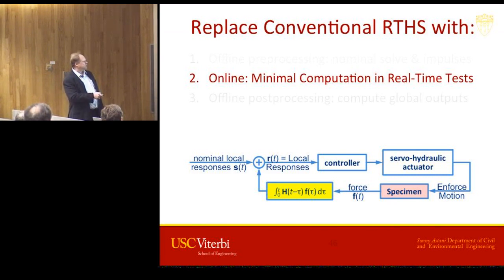It gets a little bit more complicated. Instead of a single specimen or device, where this impulse response is usually a scalar function or at most a 2x1 vector function, if this is, say, 5 different specimens or 5 nonlinearities, it ends up being a 5x5 matrix. And so the complexity of the computation scales with the square of the number of nonlinear elements or specimens. So at some point, the computation would grow larger than what the original conventional hybrid simulation would do.